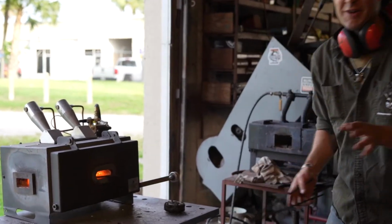There's usually two rules in a forge. Rule number one, don't make a mistake. Rule number two, don't make the same mistake twice. And rule number three, don't touch black steel. You never know what it is. Whatever steel you see, pick it up with a pair of tongs, put it in the water first, then go.